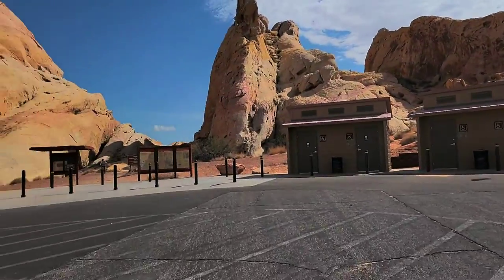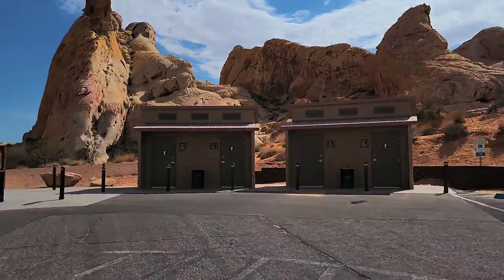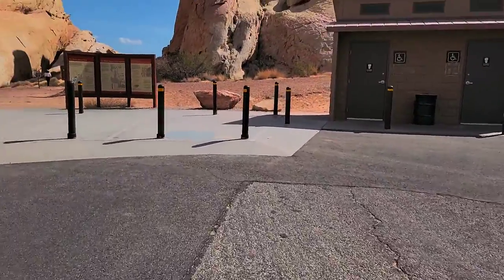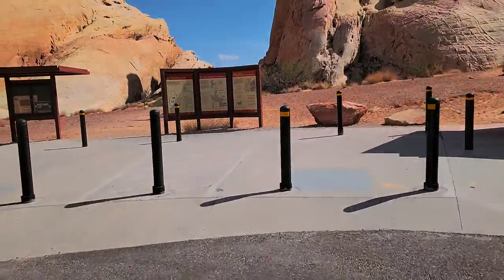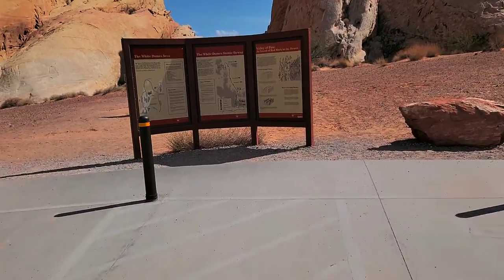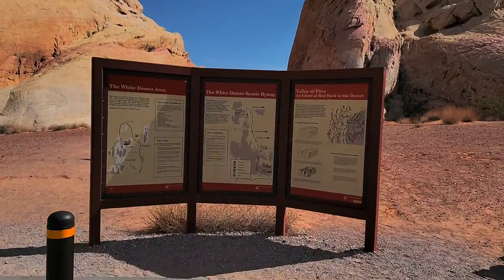Let's just walk past the shade then. Excuse me. We're not gonna walk the entire thing. We'll walk until the shade ends. But this white domes loop.